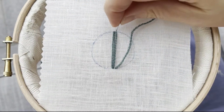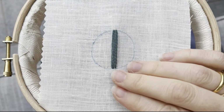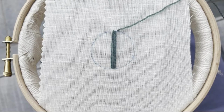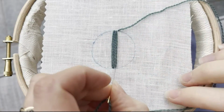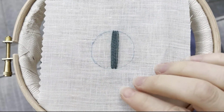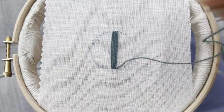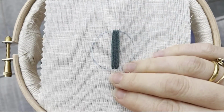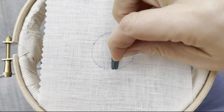So you can see here that I'm working from the centre of the circle out to the right, and then I'll go back to the centre and work out to the left. On the areas that I've analysed on the Bayeux Tapestry so far, there's no evidence for the embroiderers working from the centre out, but I do this because it keeps the angle of the stitches correct across the whole motif. I found if I work from one side to the other, that my angles start to skew.